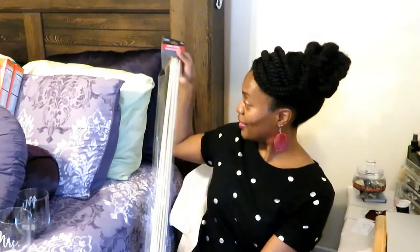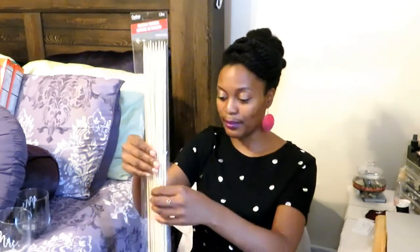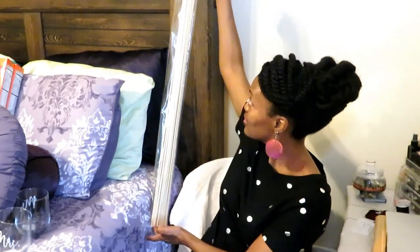Next, I picked up these bamboo skewers. And these are 12 pieces. Y'all, these are 32 inches long. These are the longest bamboo skewers that I have ever seen. And me being a crafter, I can see so many different things that I could do with these, with them being so long. I probably can't even get them all the way in the shot. They're so long. That is huge. And I thought that was a super good buy at Dollar Tree for this length of bamboo skewer.